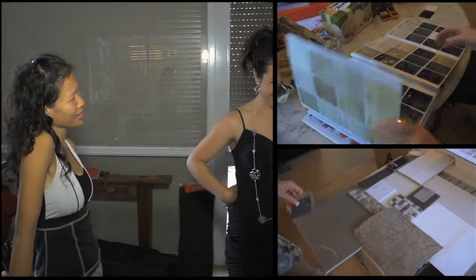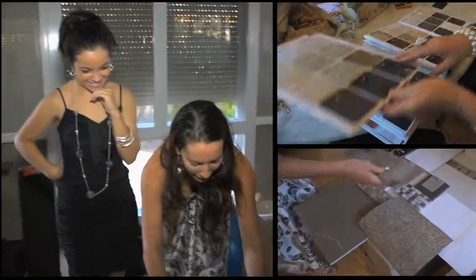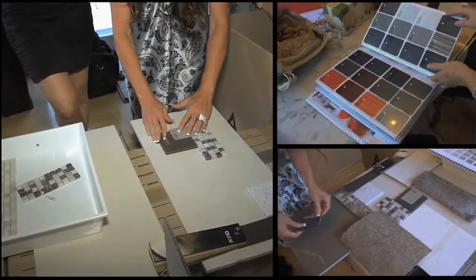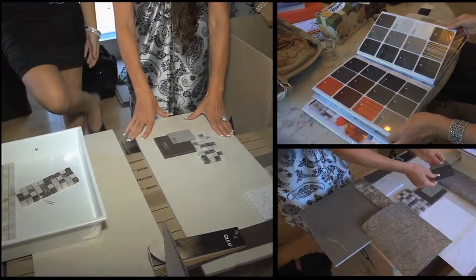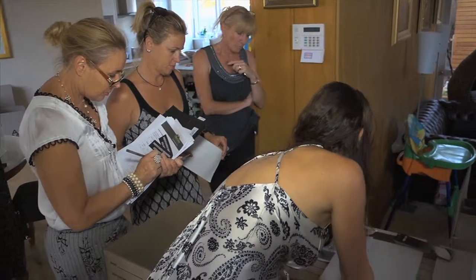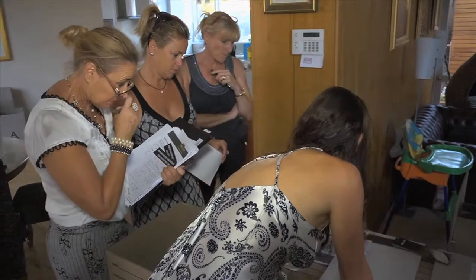Before the clients leave for the holiday, Sasha and her team of designers make sure that every style and every change that is going to occur has been okayed by the client. After that, Sasha will have a series of meetings with her team in order to complete this renovation on time and in style.